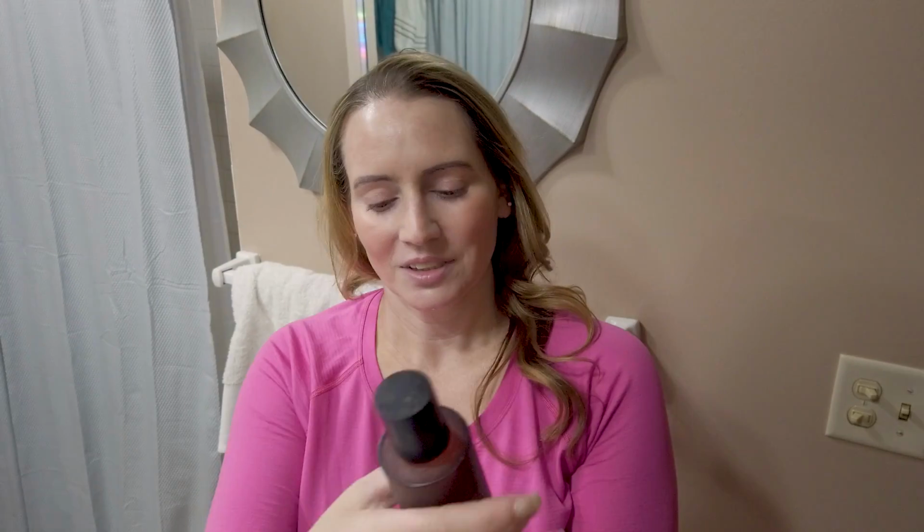It's got ginseng, panthenol, vitamin C, lactobacillus ferment, amino acids, and green tea. And how much is this one? I think it's 4 ounces. Yes, 4 ounces, 120 milliliters. It will last you a long time. I love using this one.